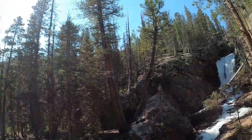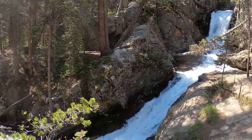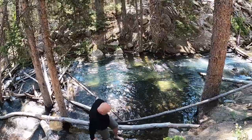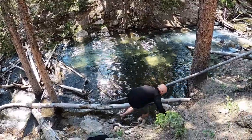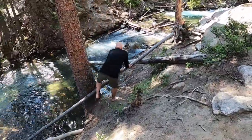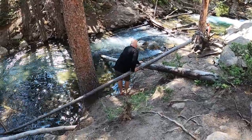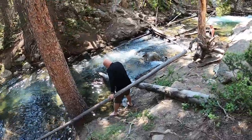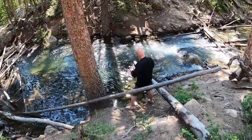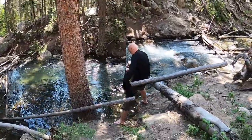I think we found our spot. Kyle's going to take a polar plunge again on this hiking trip. And yours truly is staying out of the water. But that water is so crystal clear. And it's pretty deep too. Ready? He's getting ready. He's getting amped up. Let's go!